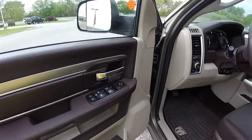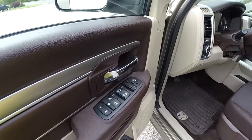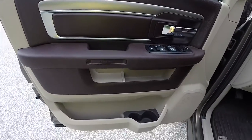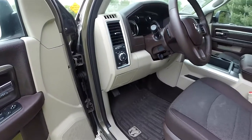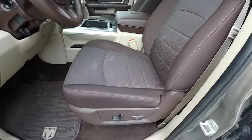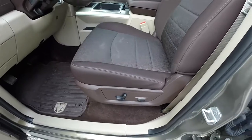And take a look inside. We have power heated mirrors, power windows, and power door locks. Premium door trim. Inside, premium cloth bucket seats. 8-way power driver seat with 2-way adjustable lumbar support.